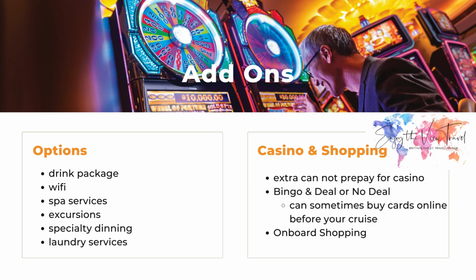The reason I'm going over all of this is because I'm always asked, well, how much money should I bring? How much money should I bring? I'm giving you your options here so you know what things are available for you to purchase to help you make that decision on how much money.